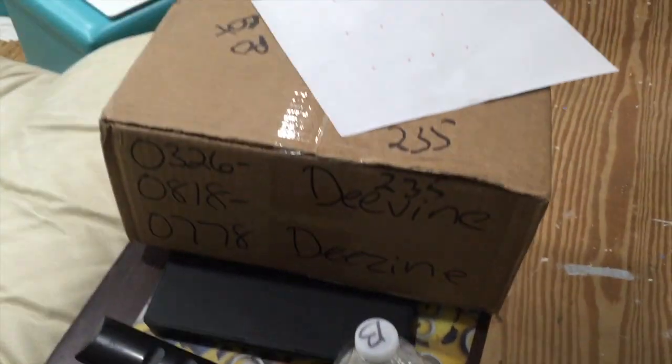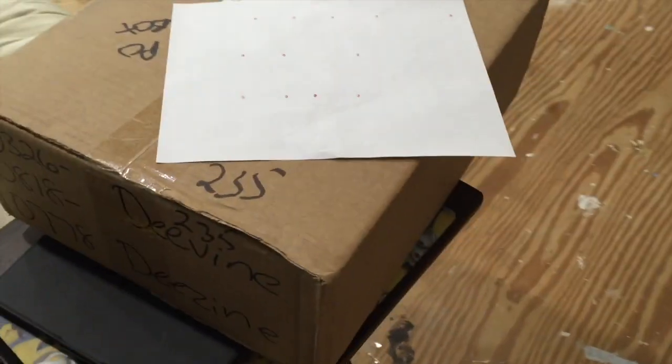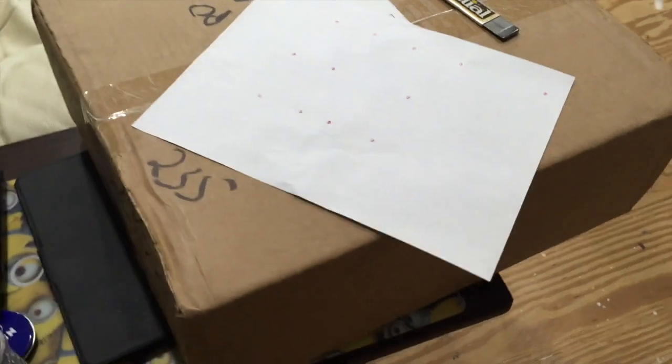I am finally up. It's almost noon and I am feeling rough, you guys. I felt like I slept good because I didn't wake up during the night, but apparently I did not. But look what I got first thing this morning. I got this big old package here, so I am very excited. FedEx just dropped it off.